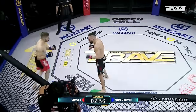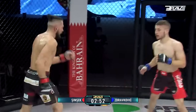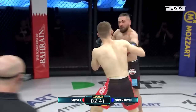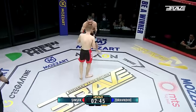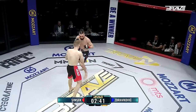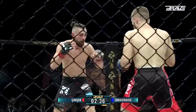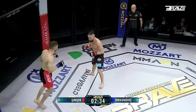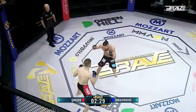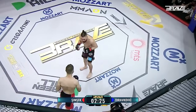Oh, nice shot again over the top, leaping hook. And you can see Šimšek knows he needs to turn it up a little bit more. Again, big, heavy nice sprawl, beautiful heavy hits. Third and final round, Ahmet, Ronan Šimšek turning it up here. Trying to work his way to the finish and potentially, oh, nice elbow attempt, trying to get that 6th professional win in his young mixed martial arts career, trying to take the O from Zdravkovic.